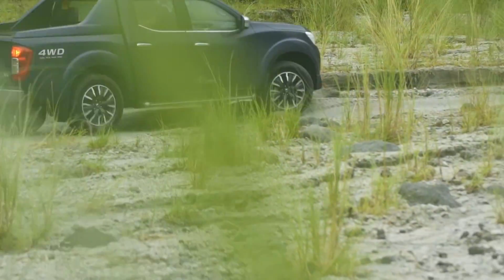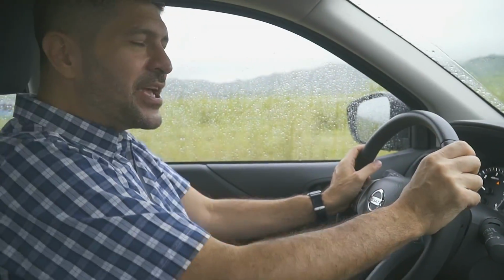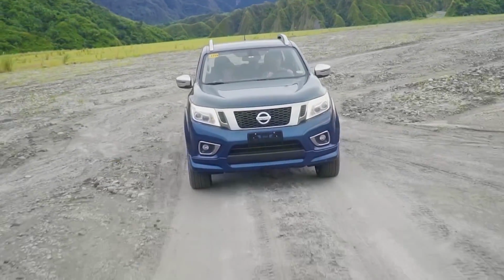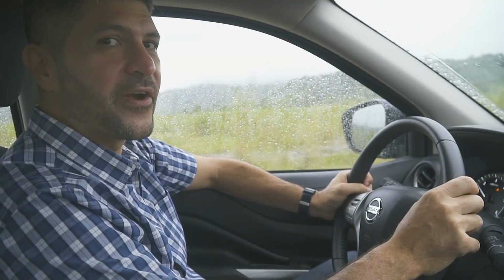Remember, these vehicles are now being used to take your kids to school, to do the shopping runs, to go to the malls, and it basically has to do everything. So you have to have a vehicle that's easy to live with. And right now, this vehicle is about as easy to live with as you can get out here. You get all the creature comforts still. It's very impressive.